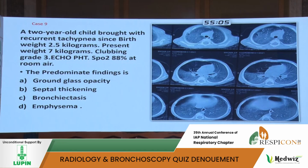What is a ground glass opacity? Ground glass opacity is an increased attenuation on the CT where the bronchial markings and the alveolar pattern are well maintained and can be visible through the haze. So that is a ground glass opacity, and this child was suffering from an ABCA3 abnormality, that is a surfactant metabolism problem. So the correct answer is A.